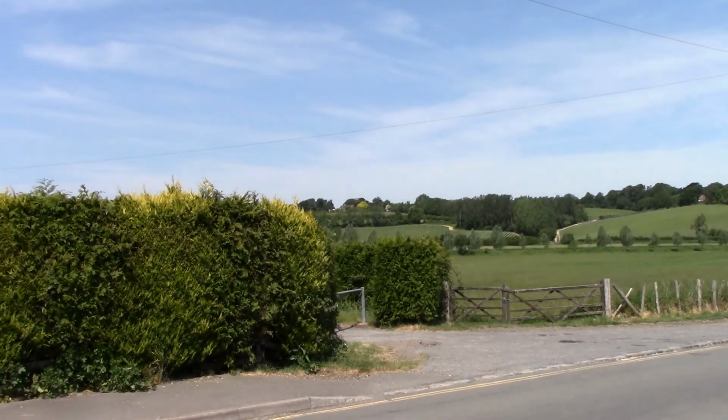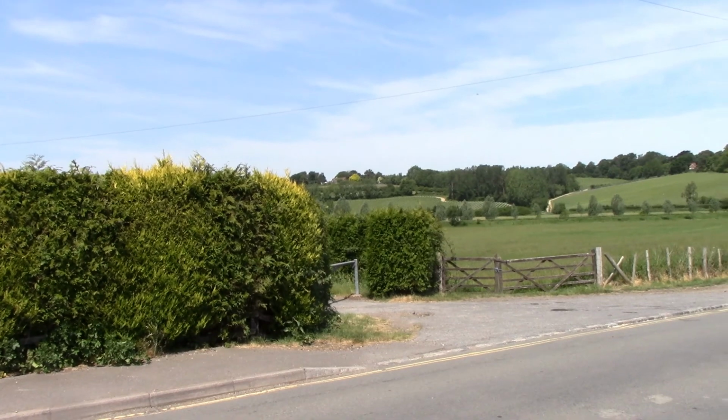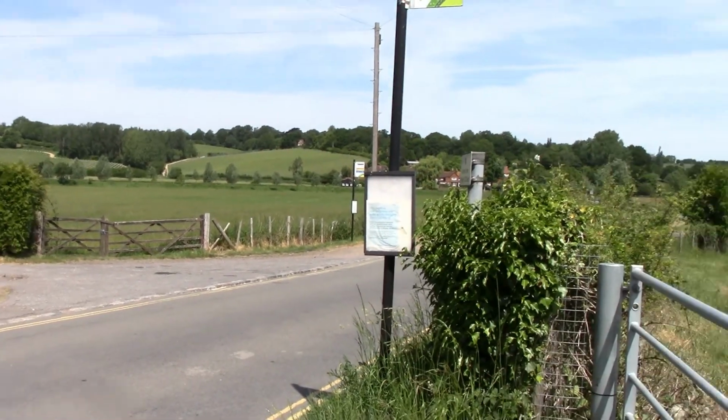You'll see there's now vineyards on those south facing slopes. All this land round here was once upon a time owned by Guinness, and there would have been hops as far as the eye could see.